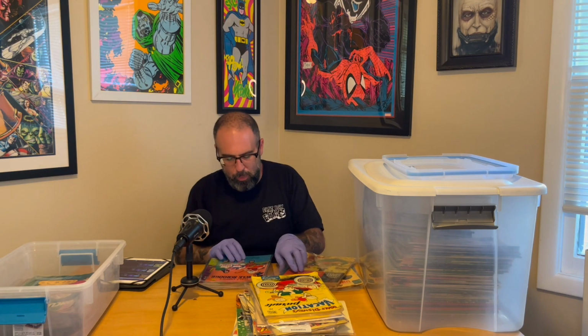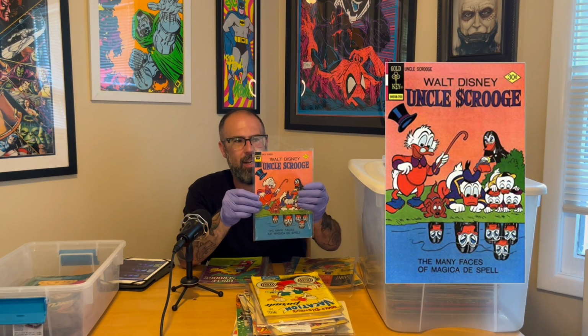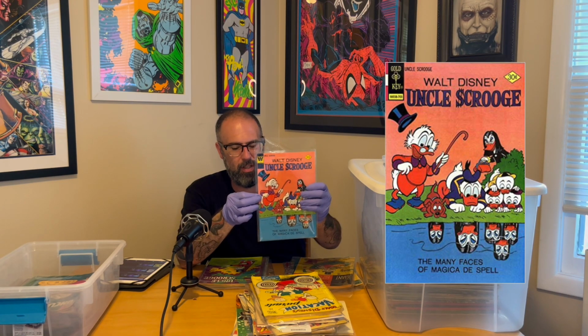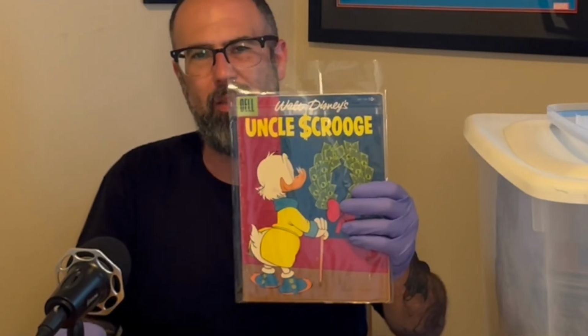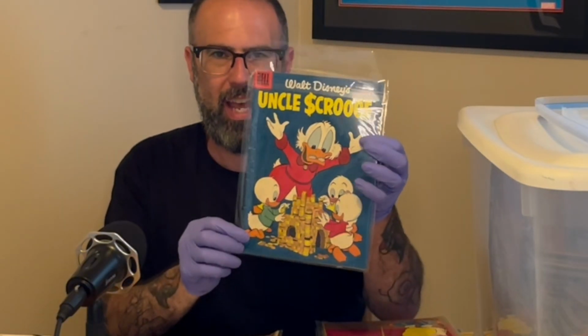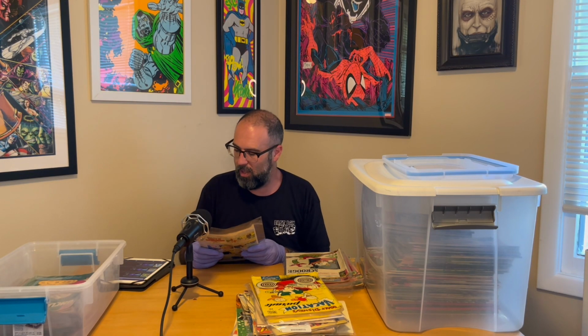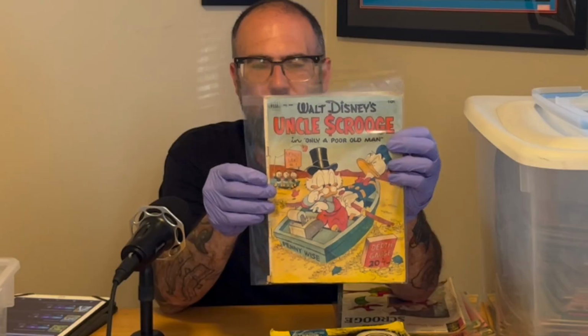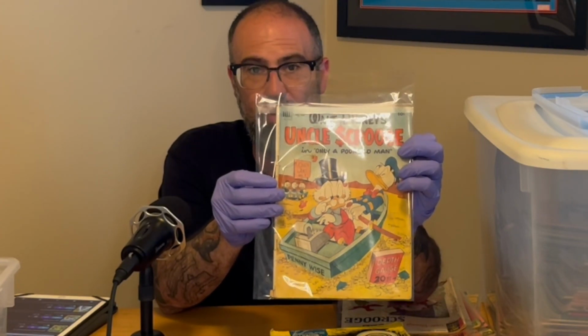Here is a Dell reprint of a famous story, The Many Faces of Magica de Spell. So this is a 1970s book, or maybe 60s, but this is a reprint. Christmas wreath made of dollar bills, a castle made of gold coins. The biggest comic book of importance next to the Peanuts one, I think, is going to be this. Walt Disney, Four Color Comics, number 386. Uncle Scrooge, Only a Poor Old Man. And that is the first solo title featuring Uncle Scrooge in comics.